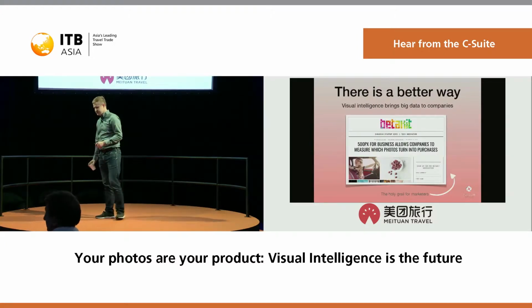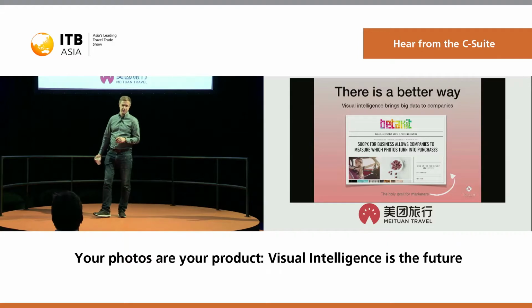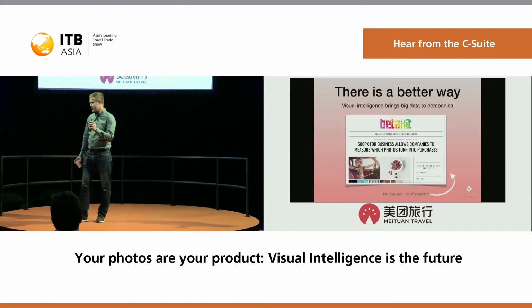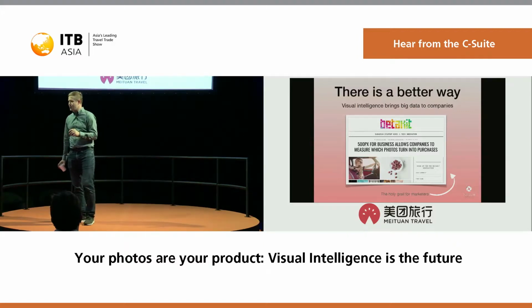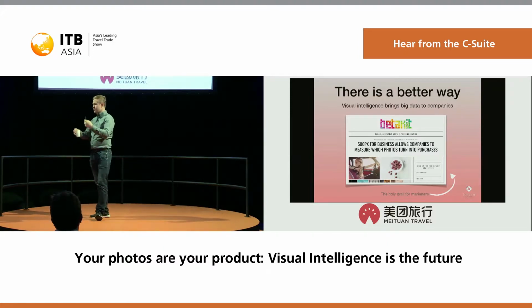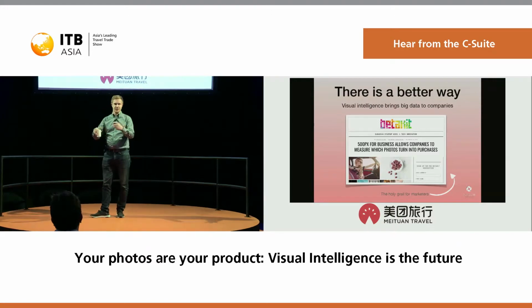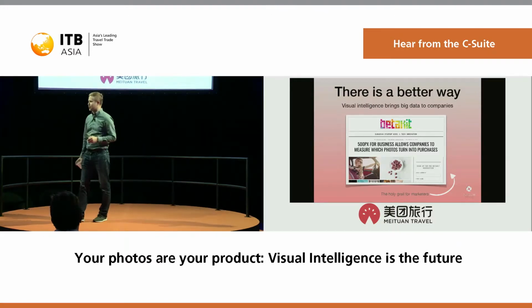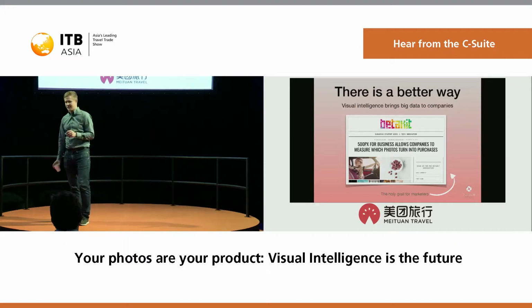But there's a better way. So the company that I founded many years ago, 500px, found a unique solution to this. And we launched a product that's called 500px for Business that allows the companies to exactly know which photo turns people into purchases. So kind of like turns their intent into actual purchases. And this is how it works. This is basically the holy grail of marketers.